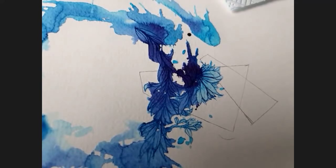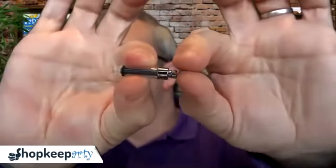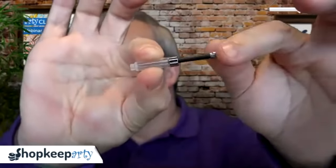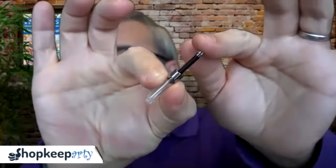Just hold off on putting the water on. Oh yeah, I'm raring to go, John. So this is the draw cartridge. It's quite nice, and it's like a little syringe, and you suck up the ink like that, and then put it in, and then obviously it uses up the ink as it goes through. So it's quite a nice idea.